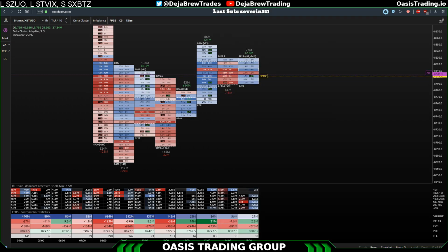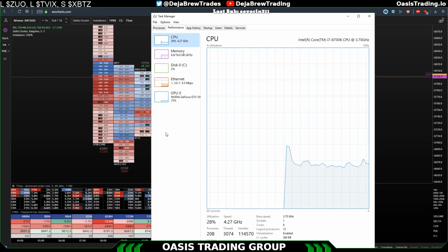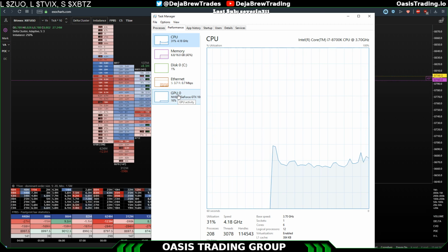Like here, I'm using an Intel Core i7 8700K, 3.7 gigahertz. It's running a little over 3.7 right now. I don't have this overclocked unless it's factory overclocked, but I'm guessing it is because it typically runs at about 4.2 to 4.6. How do you know if your card is factory overclocked or not? You guys know that? How do you know if your processor is factory overclocked?